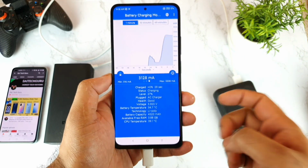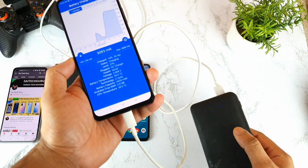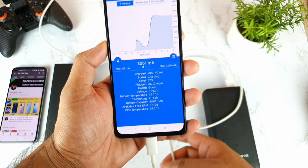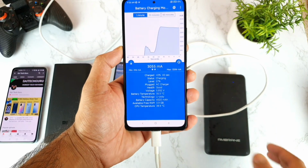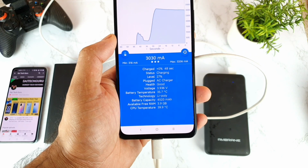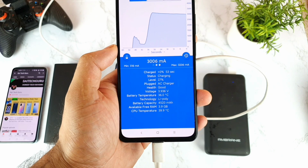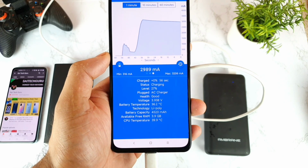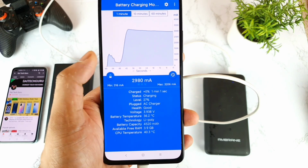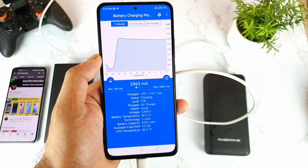Right now, as you can see, friends, using this graph you will be able to see exact readings of what is happening. This is the Amaranth power bank charging the Mi11X device, and it's charging at a speed of 3000 milliamperes at this point, as you can clearly see. You can see the charging speed, maximum and minimum, and the battery capacity, 4520 mAh, which is absolutely correct. Within 1 minute of charging, it's close to 3000 milliamperes, as you can see, friends. It's slightly coming down, but you can see the maximum it reached.